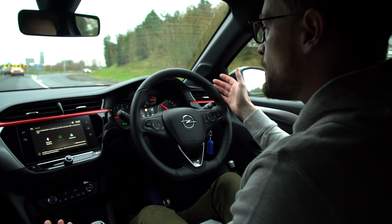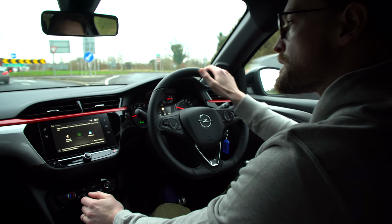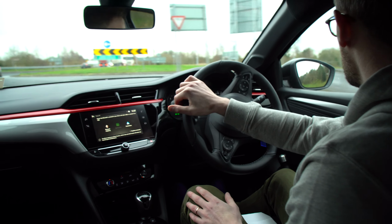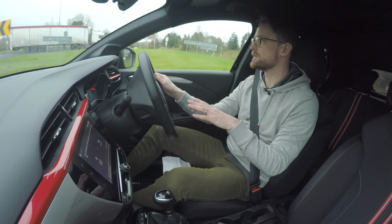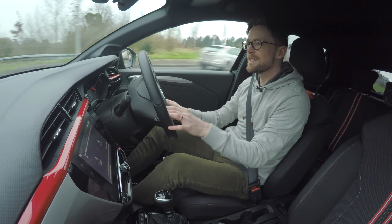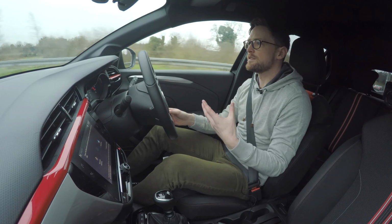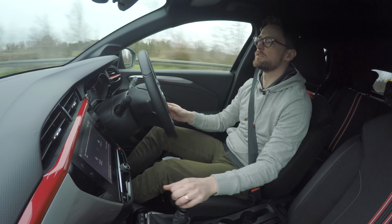Now, you really won't notice the lighter steering, and it's actually an odd thing because most sport buttons weight up the steering and add weight to it to make it feel more sporty. The steering is very light on the Corsa. You will, though, notice the throttle response. It does kick it up and give it a bit more eagerness. It feels like a little terrier getting off the line, just a bit happier to move.